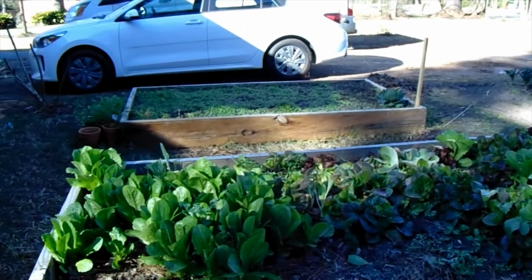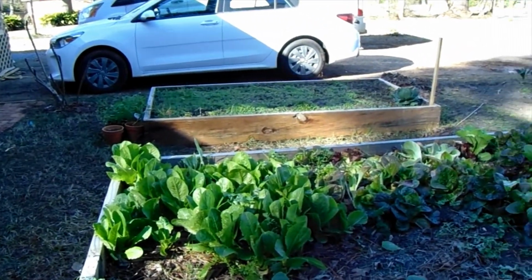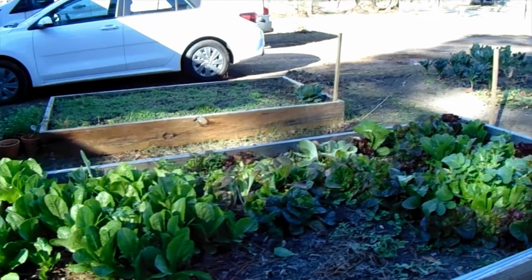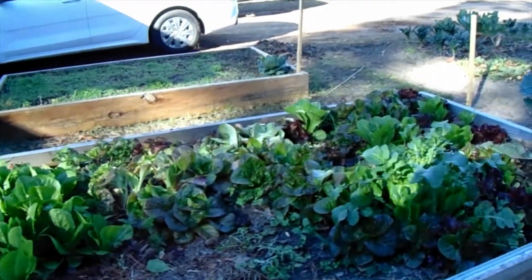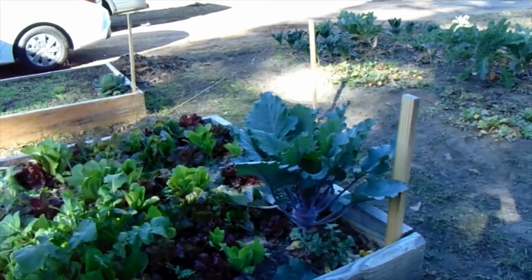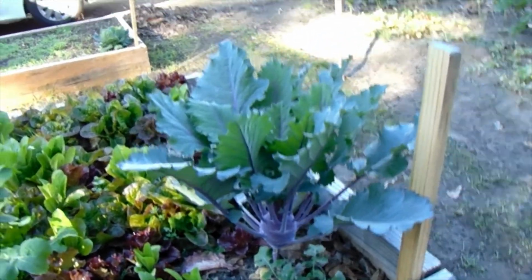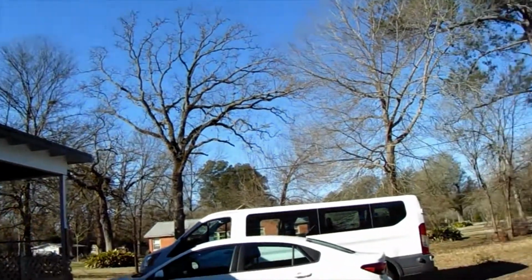This is our front garden as it is right now. It's February 8th. We experiment here. So this is where we're experimenting. Right here I have lettuce growing. I just harvested some this morning. And I got kind of crazy with kohlrabi. Everywhere here there's kohlrabi. Are you eating my lettuce? No, why? Okay.